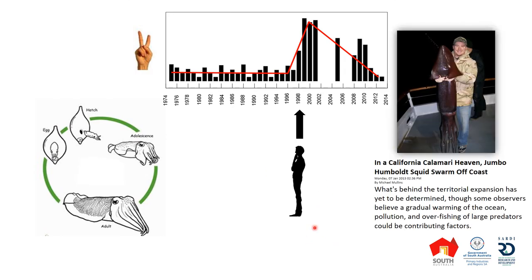And we've seen booms and busts of cephalopods around the world. There's a good example off the coast of California where the jumbo Humboldt squid tend to boom and bust as a result of favourable environmental conditions. And from this article, it says that what's behind the territorial expansion has yet to be determined, but through some observation, they believe a gradual warming of the ocean, pollution and overfishing of large predators could be contributing factors.